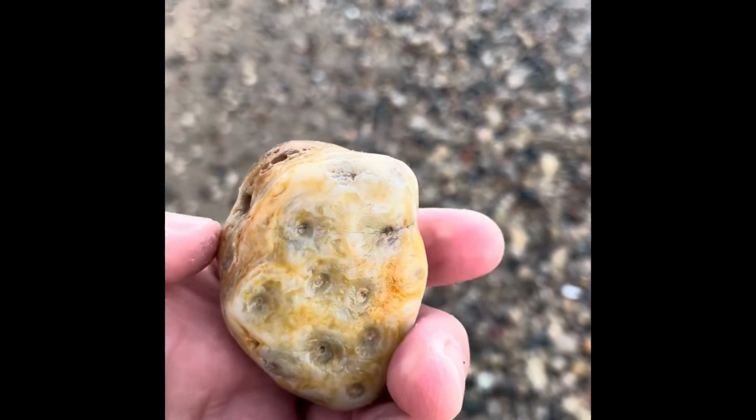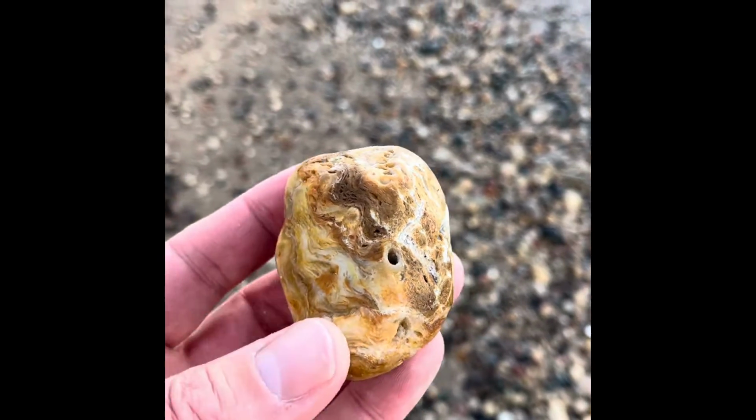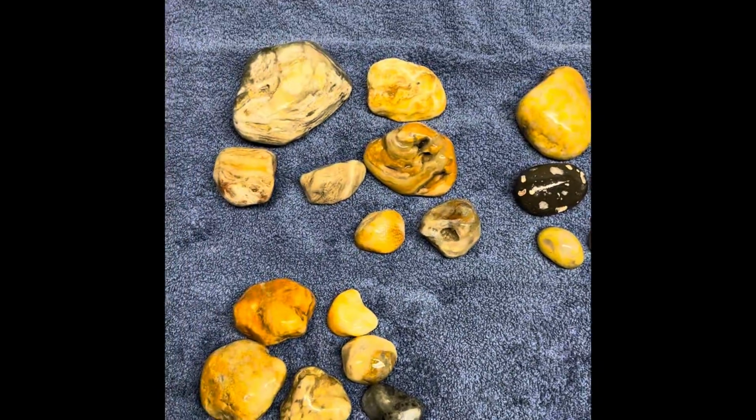All right, so we're gonna head back home, get everything cleaned up. I did find some other stuff, mainly tumblers and stuff, but I'll show you everything when we get back. Okay, so I am home. I got everything cleaned up. Not a lot today, but a lot of cool stuff.